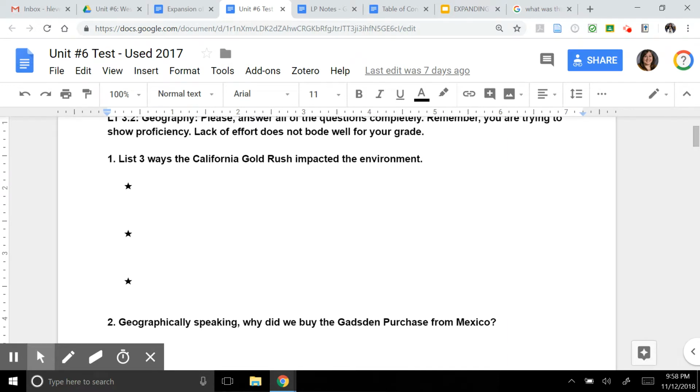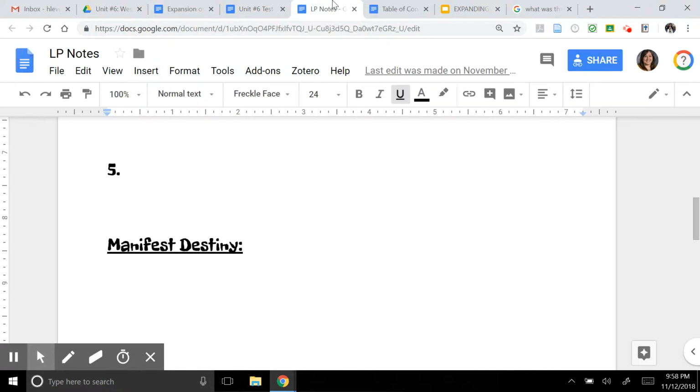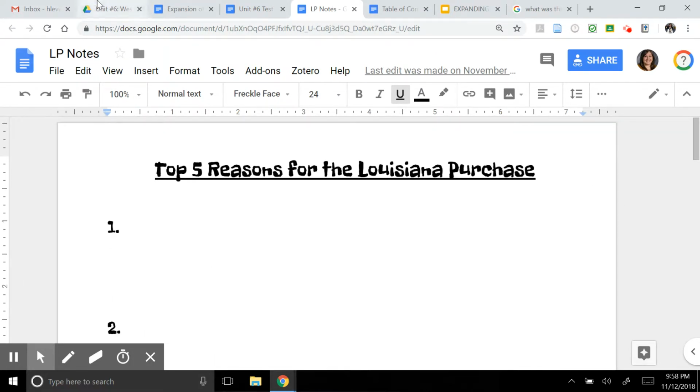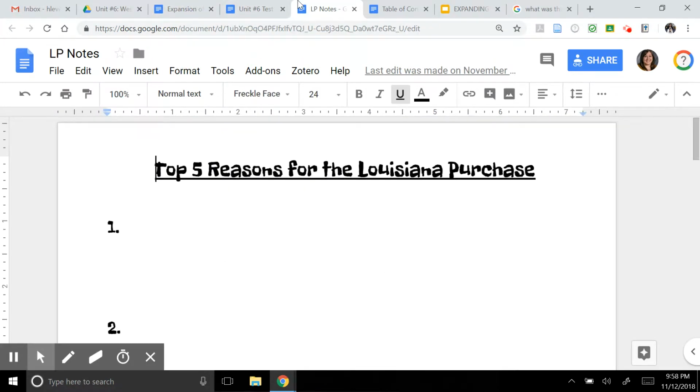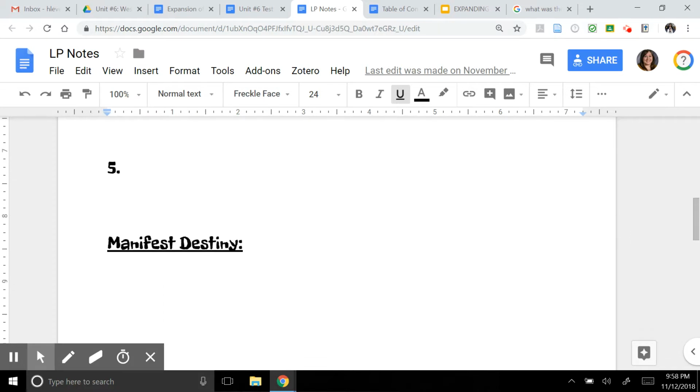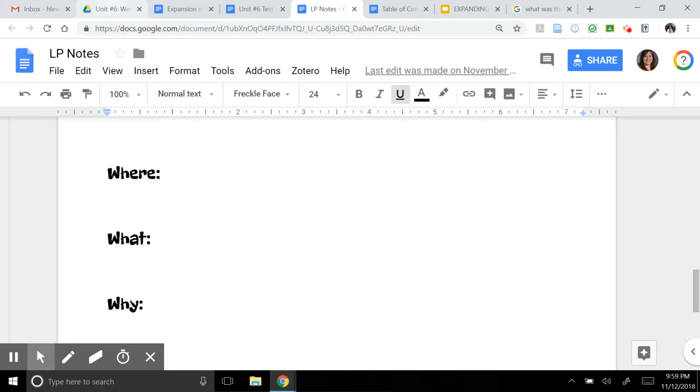One of the last things that we'll be looking at will be the California Gold Rush. And we'll go over that on Monday as you get ready to start prepping for your test that you will take on Tuesday. So again, today was kind of fast. You should have your expansion map all filled in. Your Louisiana Purchase notes should be updated. And you should have filled in your Mexican-American War notes as well.